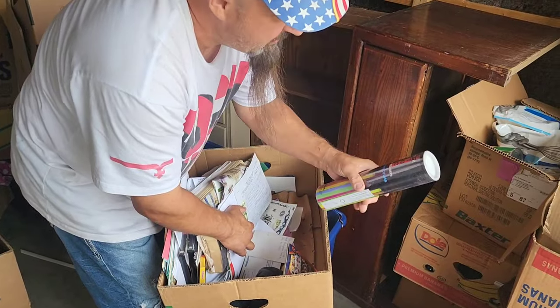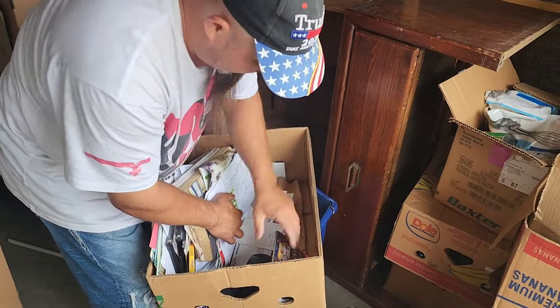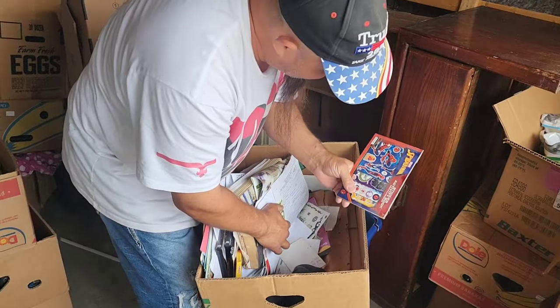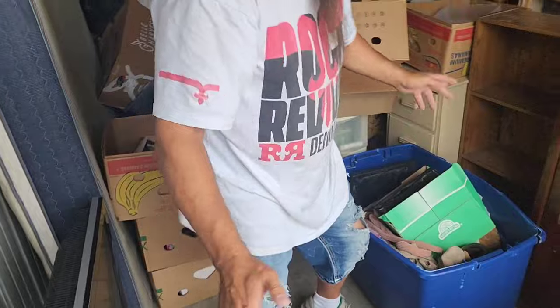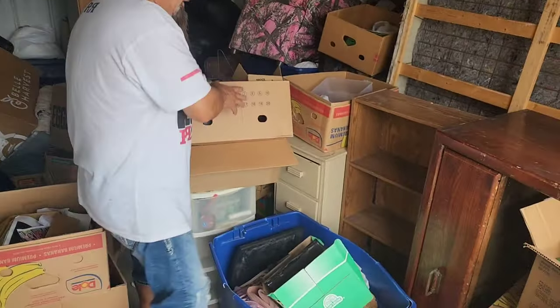Glow sticks. Whole thing of brand new glow sticks. Yes, kids will like that. That'll get used. Spider-Man book and stickers. Me, I'm like, yes. It's like glow sticks. You're like, yeah, it's a rave.